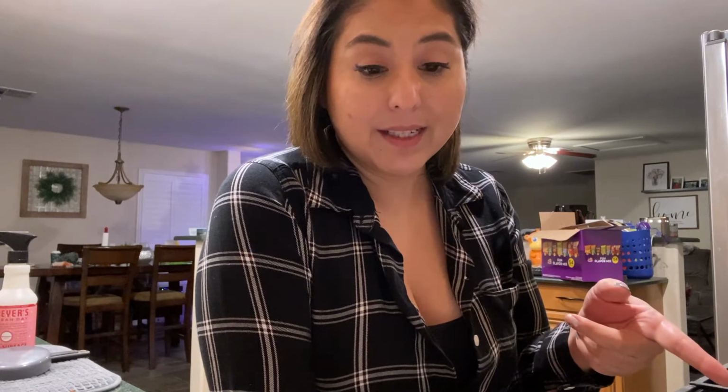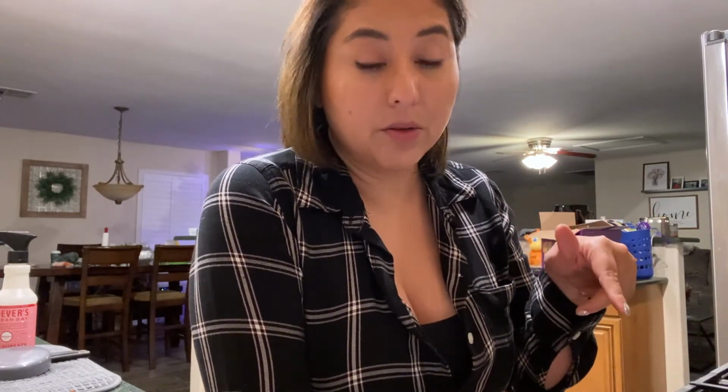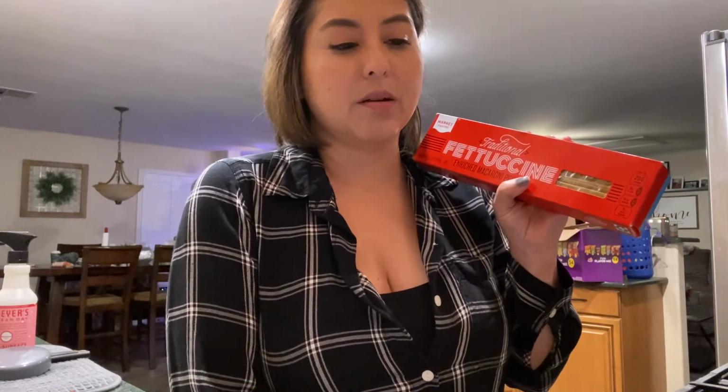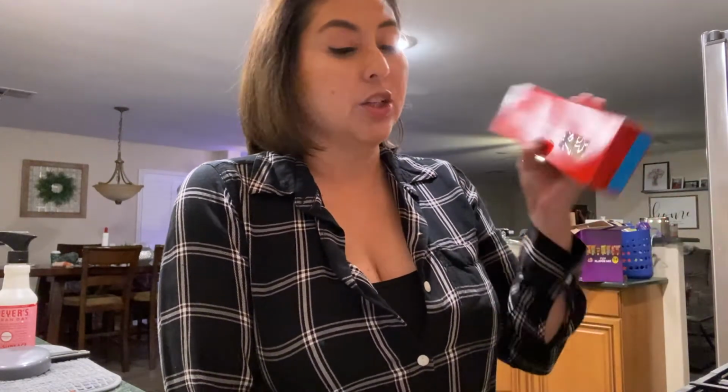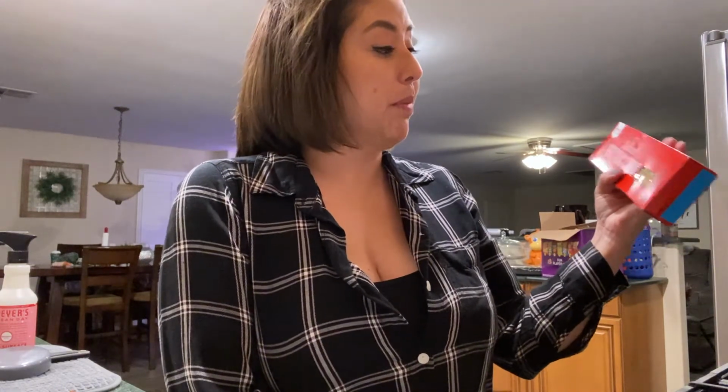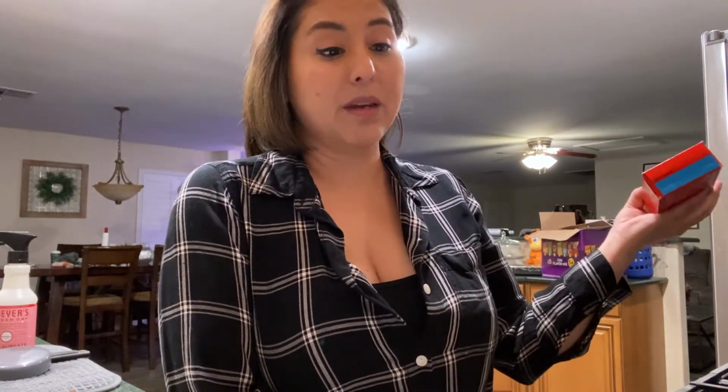Okay, so I am going to make the chicken Parmesan bake tonight. However, this is when I was going to use the zucchini noodles, but I guess I didn't read the amount that I needed because I didn't order enough zucchini noodles. So I am just going to use some fettuccine noodles. So I've got to cook these and prepare these, and then I'll be able to do the rest.